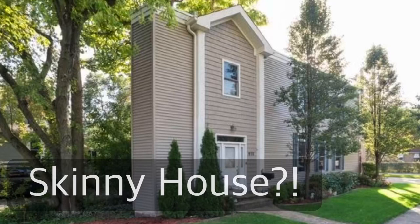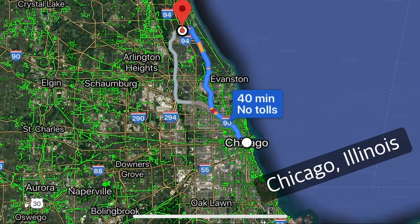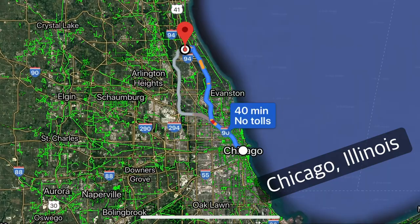Have you ever seen a house that looks like this? This picture is not an optical illusion. This is an actual house that's listed on Zillow in August 2020. It was dubbed the Skinny House on TikTok, where it went viral for its weirdly thin shape. This home is located in Deerfield, Illinois, a town that's about a 40-minute drive north of Chicago.